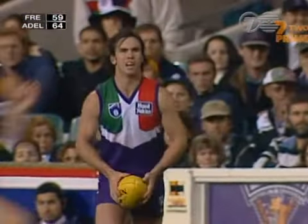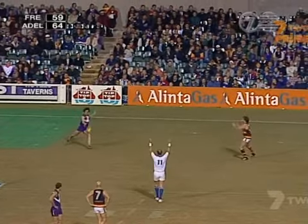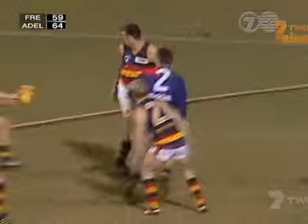Centre wing. He's had a fair bit of the footy, Norrish. This will be his 20th possession. Started very well, as did the whole of the midfield for the Dockers. Kicks it inside 50. Fletcher the fly. Marsh at the back. Connell read it pretty well.